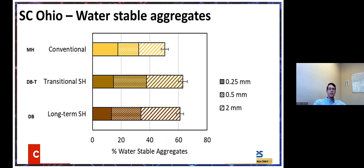And what we can see is that in both of these fields that are under soil health management, we did have more of those 2 millimeter large aggregates that would suggest improved soil health. So that is what we'd expect. And kind of exciting that we saw that even after just a few years of management, we were able to see a similar improvement as after 30 years.